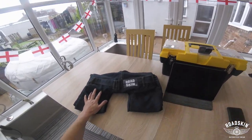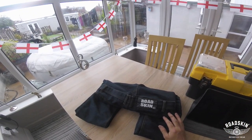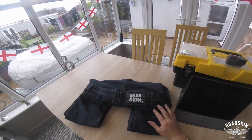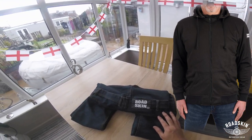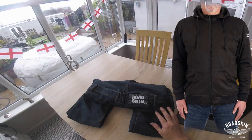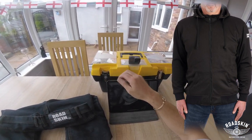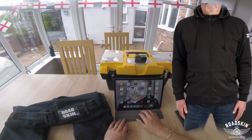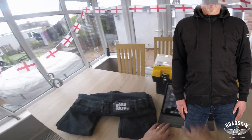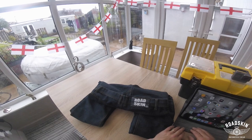I hear that Roadskin do a hoodie, which would be interesting to try out. Sometimes when you put these big textile jackets on, a hoodie with protection in it has got to be brilliant. So I will have a look at the hoodies as well. I'll probably get myself a hoodie, and then I will do another review on it. So at this time, I'm going to jump over now. The next thing I'll be talking about is washing them.